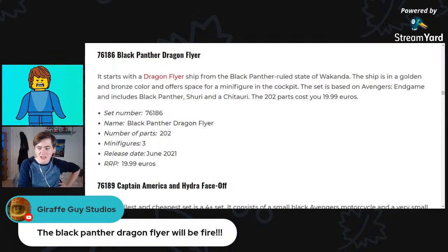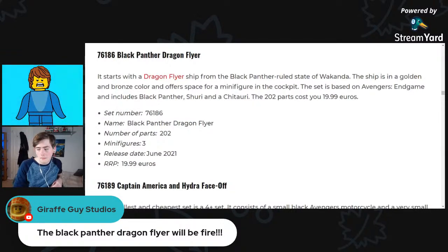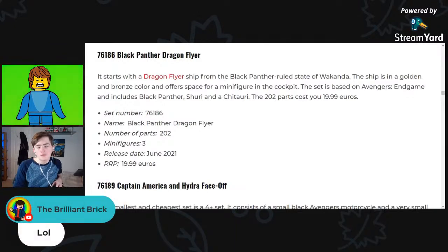It's weird that they're bringing out Endgame sets now. I feel like they should do a legacy thing for Marvel. Aren't they doing the Iron Man mech from Iron Man 1? Yeah, so apparently it's like a legacy wave, basically. They're doing sets from past films, which they haven't done before, and making them into new sets. Anything Endgame or Infinity War is going to sell. It'll just sell. That's cool.